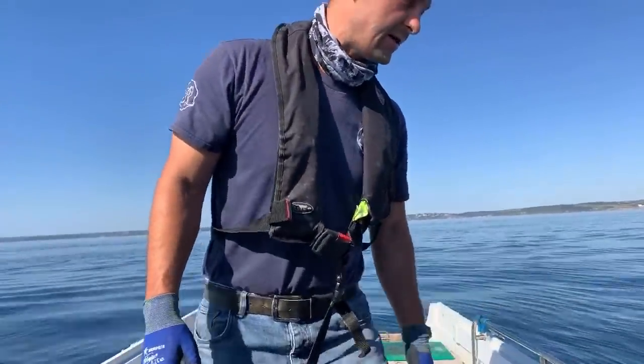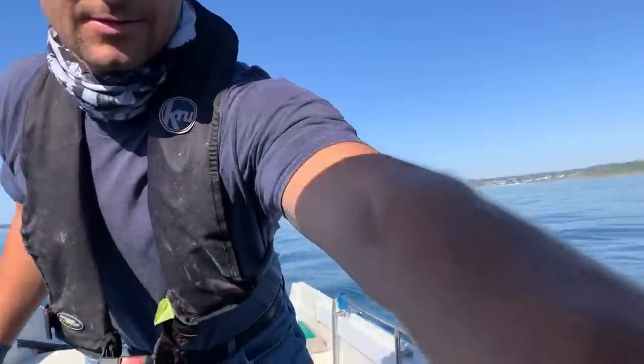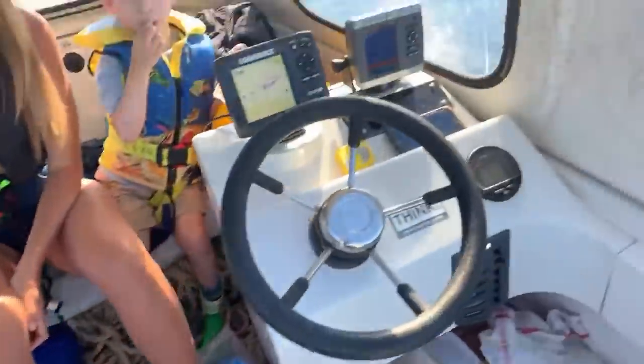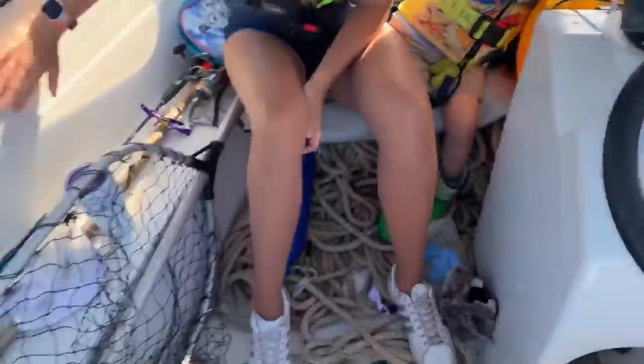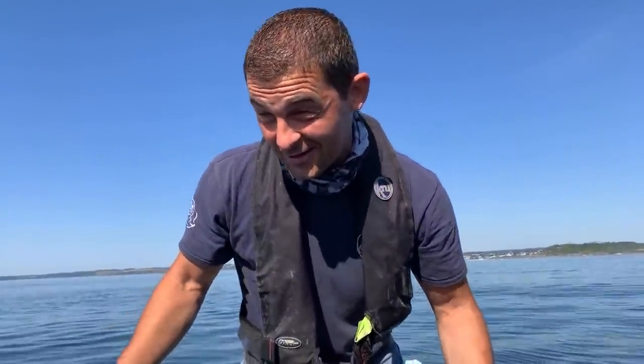The clarity today is incredible. I don't know if we'll get a chance to show you. If you can see the water there, we are in 32 feet of water, and you can see the seabed. I've just had a quick steam over the fleet of pots, and I can actually see them on the bottom. I can't see if there's anything in them.